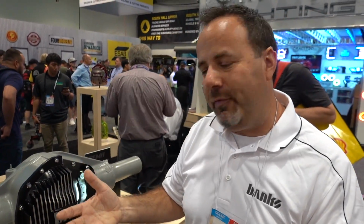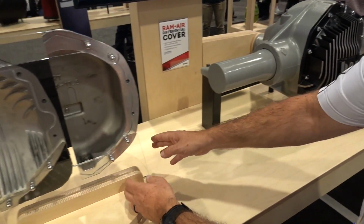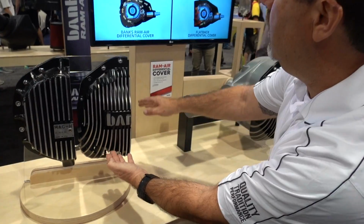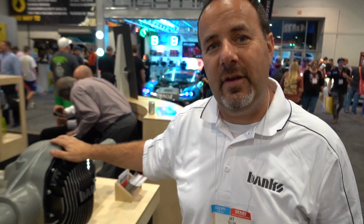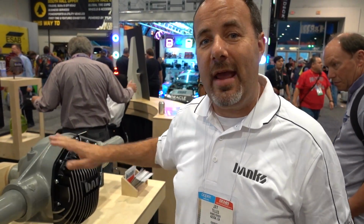So what did we do to solve that? We created ram air scoops. If you look over here, there's the back side, there's the front part of the ram air scoop. We're taking air from under the truck and directing it 90 degrees up through the fins. Two Mondays ago, we got our patent on this diff cover. We are cooling this by 5 times that of a Mag-Hytec or any other flatbacks.